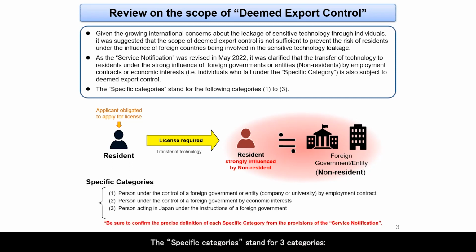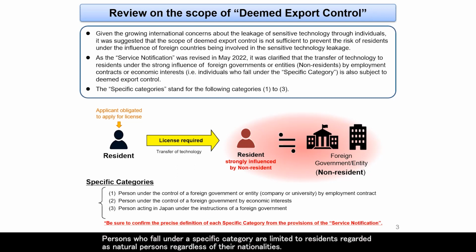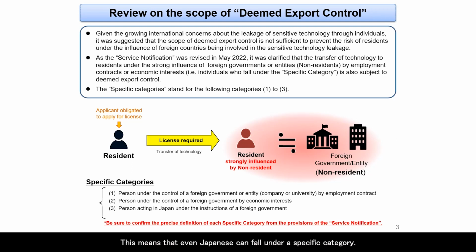The specific categories stand for 3 categories: person under the control of a foreign government or entity by employment contract, person under the control of a foreign government by economic interests, and person acting in Japan under the instructions of a foreign government. Persons who fall under a specific category are limited to residents regarded as natural persons regardless of their nationalities. This means that even Japanese can fall under a specific category.